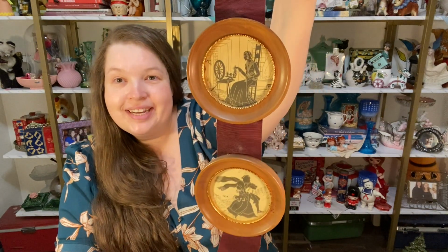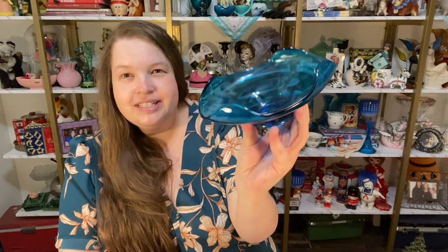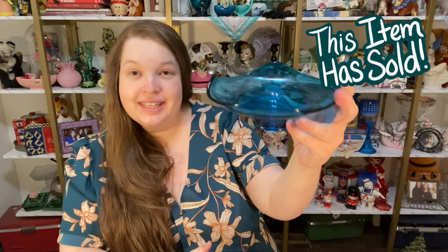I grabbed some cute little silhouette portraits. They actually had a bunch shown in the Facebook Marketplace listing, so they were already gone by the time I got there. So I got the last two. Picked up this really fun piece of glass. It reads very Viking to me, but really love this mid-century piece of glass.